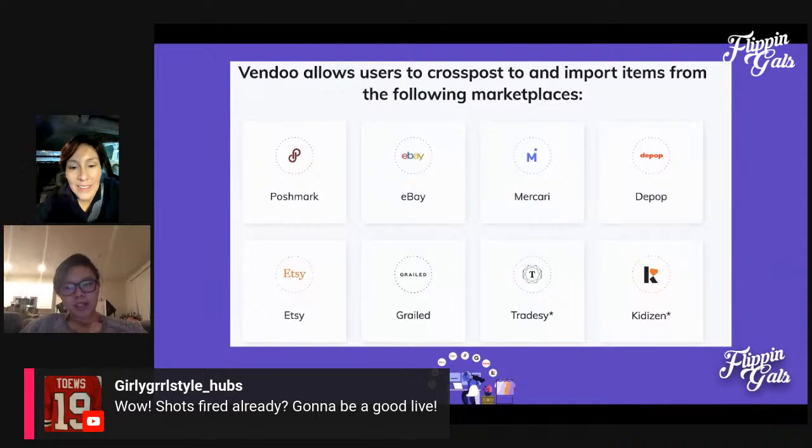So Poshmark, really mostly you could sell clothes on there. They now allow you to list, hey, so the folks from Vendoo are here, so now they allow you to list more items like home goods, some hard goods. eBay, I think everyone knows what eBay is. Mercari, you can pretty much list everything on Mercari.